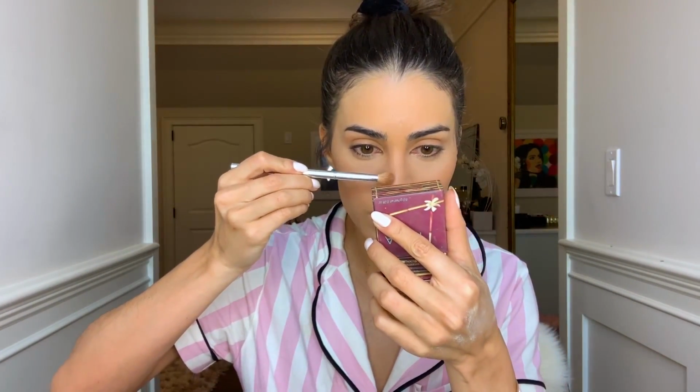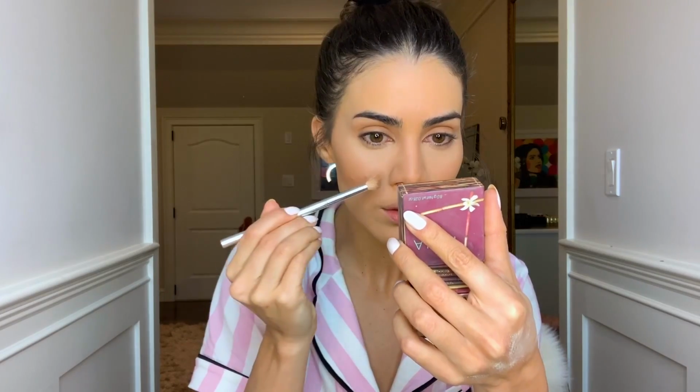I've been skipping blush lately, just using bronzer, and I love it. And now with the same brush we used on the lid, still on Hoola, I'm just gonna contour my nose a little bit. Just a little bit. Give the illusion that it's thinner. I come with the sponge and I just blend it a little bit.